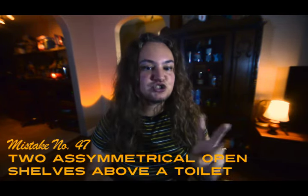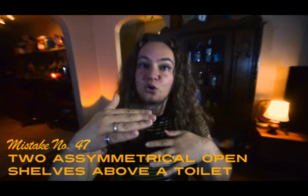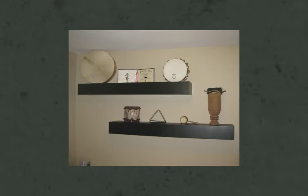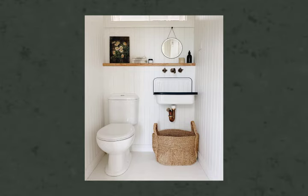Number 47, again, oddly specific, but two asymmetrically placed open shelves, often above a toilet. Why can't you just center them? I know asymmetry can be really cool. It's not it, okay? Or do one longer shelf that spans the entire length of the area. Why the two? If you're gonna do two, at least do three, and then they're not lined up. It's one of my pet peeves.